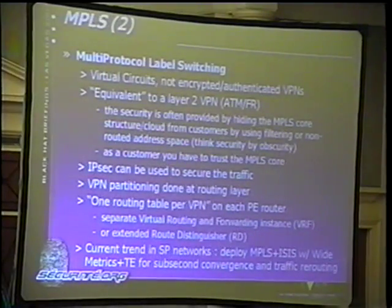So what kind of service is MPLS providing? It's mainly a kind of virtual circuit. MPLS was developed for traffic engineering and routing, so you have no security within this protocol. The traffic is not encrypted, not authenticated. So it's more or less equivalent to other layer two protocols like ATM and frame relay.